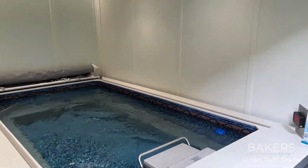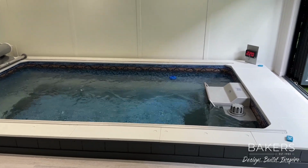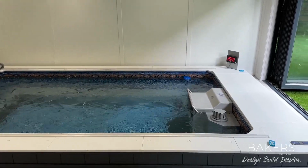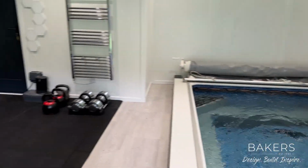I'm sure you've seen endless pools before, but just to clarify, it's essentially like a treadmill for swimming. Endless Pool are an excellent brand, and you swim against the current, so you don't move, the water does. There are lots of different settings and speeds, and there's an app now where you can set your own track and course if you like.